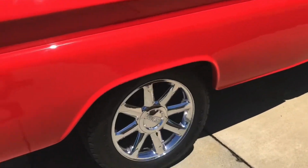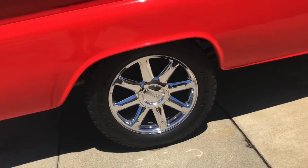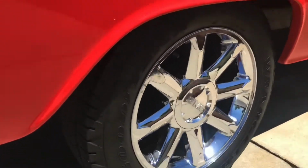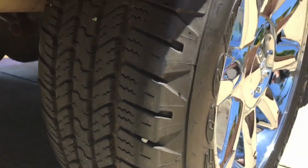So it's got 20 inch wheels and tires on it. Those are 275/55 R20s, brand new Goodyear Wrangler tires. Let me show you the tread. Hopefully you can see that. Yeah, there you go. While we're down here, I'll show you these tips.